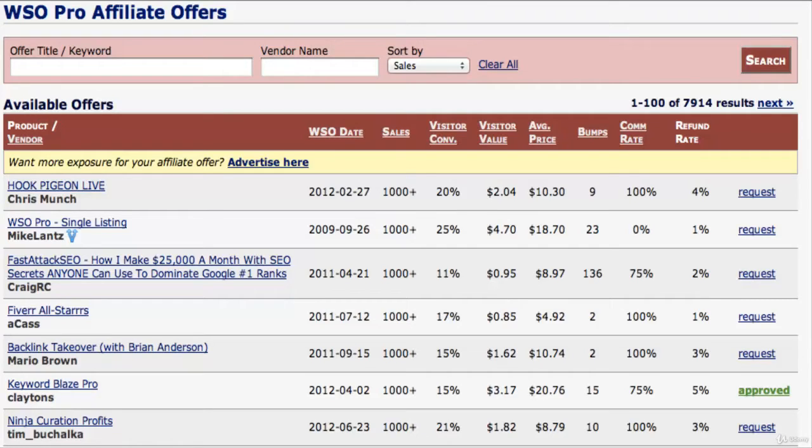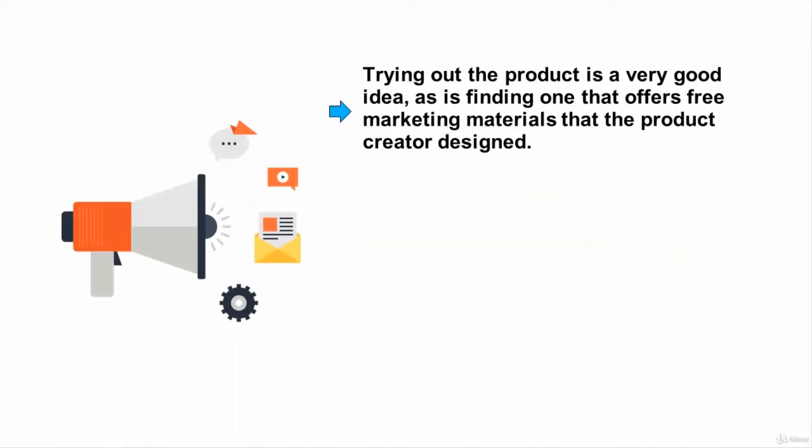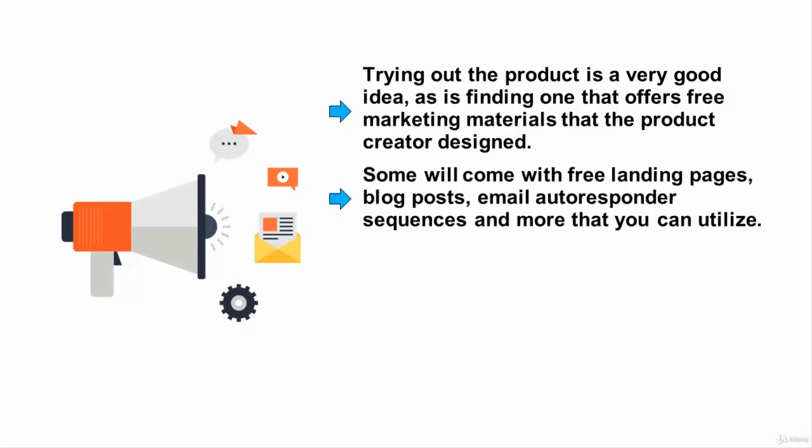Think too of how you're going to market each of these products and what angle you're going to go with to make it desirable for your audience. Trying out the product is a very good idea, as is finding one that offers free marketing materials that the product creator has designed. Some will come with free landing pages, blog posts, email autoresponder sequences, and more that you can utilize.